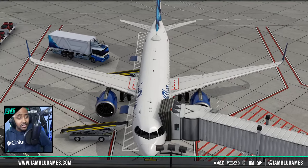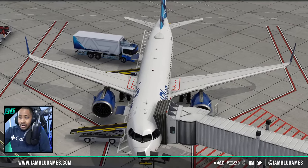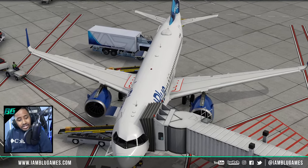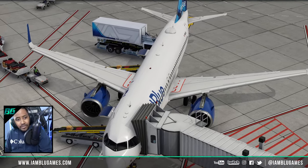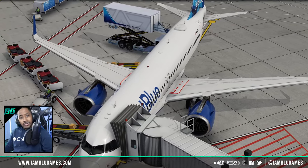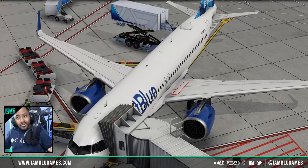But until then, we need to get the aircraft loaded up. I see the ground crew's rolling up, the catering is coming up, the baggage is getting here at the aircraft. I always really love the A320 livery for JetBlue. But for that, let's go ahead and load our passengers. Who do we have riding along with us today?